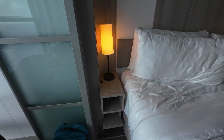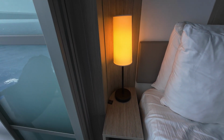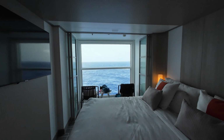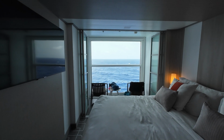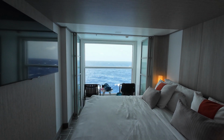Then over here on the left side, you have shelves as well and a lamp, but there are no charging ports or outlets on this side. Now over here is the infinite veranda part, which is very nice to have, this full size window to see out. But the controversial part is once you open the window, the air conditioning goes off. Doesn't matter if you have these doors closed.